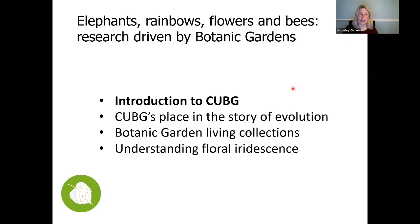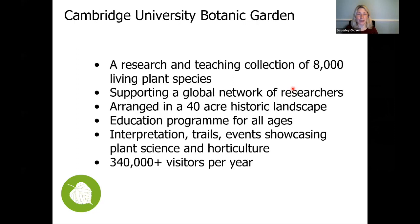So I'll start by introducing the Cambridge University Botanic Garden. I'm sure that some of you are familiar with it, but I imagine most of you aren't. So here's my sort of standard go-to slide on my botanic garden. And people are often surprised by the first bullet point there, which is that it's a research and teaching collection of 8,000 living plant species. So people sort of expect you to start by saying it's a park or it's 40 acres, but actually the important thing is that it's a collection of living plants which are used for research and teaching.